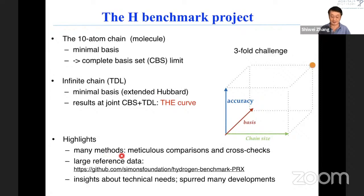So many methods, as I mentioned, meticulous comparisons and cross checks we made. A large set of reference data is here, published by PRX, but also there's a GitHub that hosts all the data that was produced, and considerable amounts of insight about technical needs. And in this process, it's a friendly sort of rivalry when you do a benchmark. It spurred really a lot of developments within each method. People invented new approaches within their framework to really compete, and this is a great outcome of this.